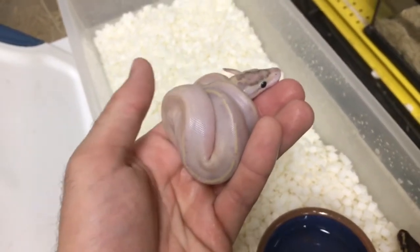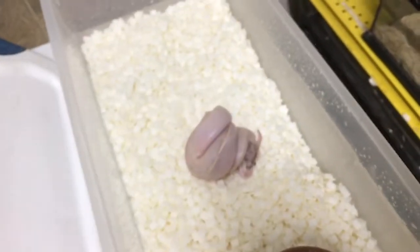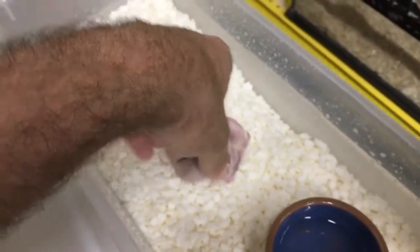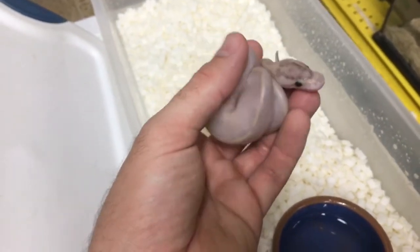The last clutch, number 14 of the season, is actually the Puma paired to a Pastel Yellowbelly female. One of the eggs died, unfortunately, so we only have 3 eggs, but we're hoping to hit on a Pastel Puma.